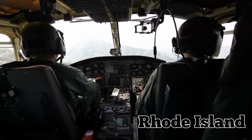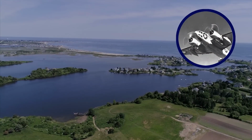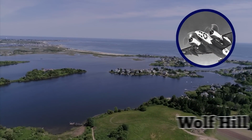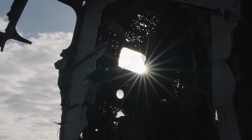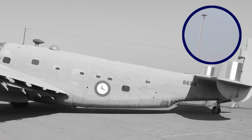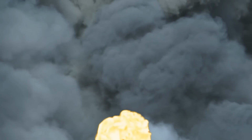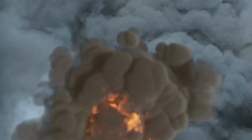During a routine flight over Rhode Island on August 5, 1943, a B-34 target tug lost one of its engines and crashed on Wolf Hill in the town of Smithfield. Witnesses later said that the aircraft appeared to be circling overhead in search of a safe landing place before it landed at the crash site. Several heavy explosions ensued as locals rushed to the downed plane.